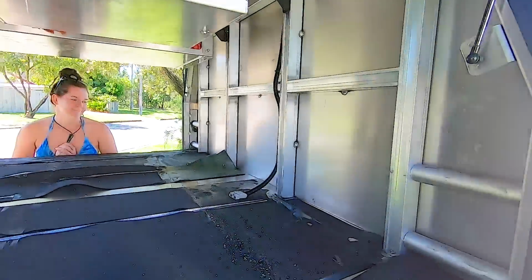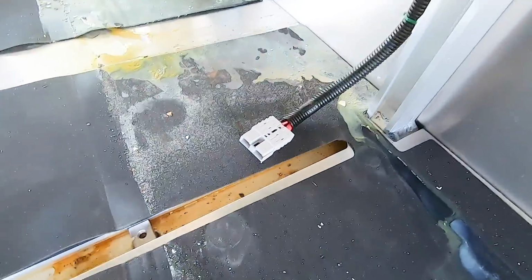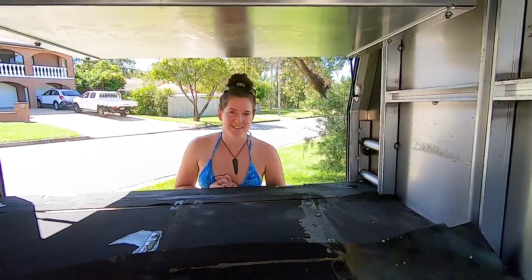Well, we are back in Brisbane. We have started ripping everything out of the canopy. So this is what we're dealing with right now. There is this egg all in the extrusions, all over there. We did an excellent job.